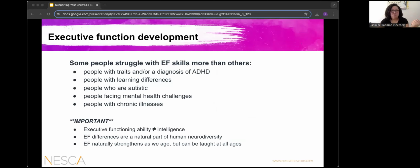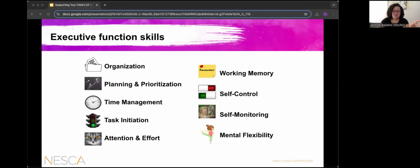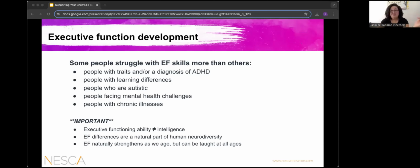And just a little bit more information about executive function development. While all humans possess these executive function skills, like any other skill, these skills develop over time, develop as we grow and mature, and our skill development and skill capacity varies from person to person. So some people do struggle with executive function skills more than others. That includes people with traits and or a diagnosis of ADHD, people with learning differences, people who are autistic, people facing mental health challenges, and people with chronic illnesses. So all of these factors can influence our capacity of executive function.